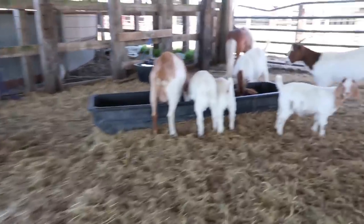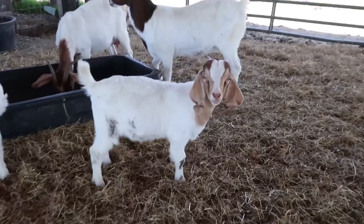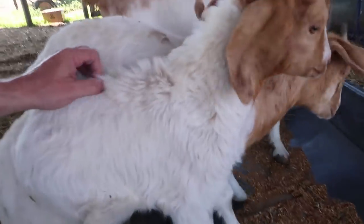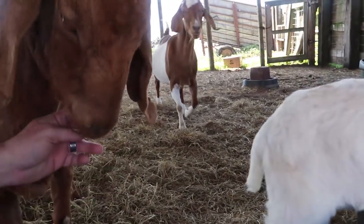But first, I think I should take a break and just play with some goats. What do you guys think? Look at how cute they are. Come here, little goats. Come here, little goatsy goatsy. Look at these cute little guys. Hey, this guy's a friendly one.